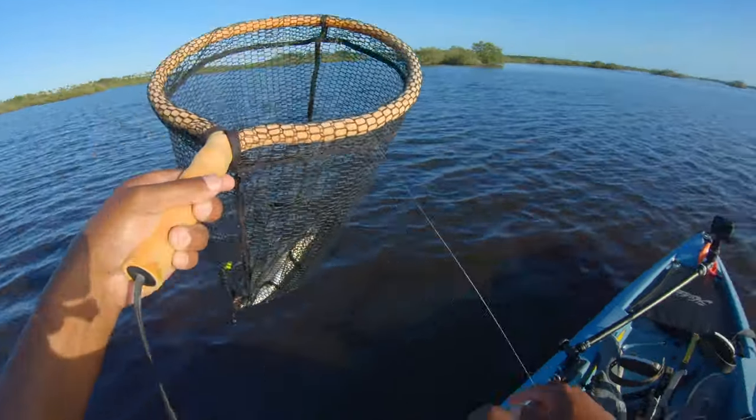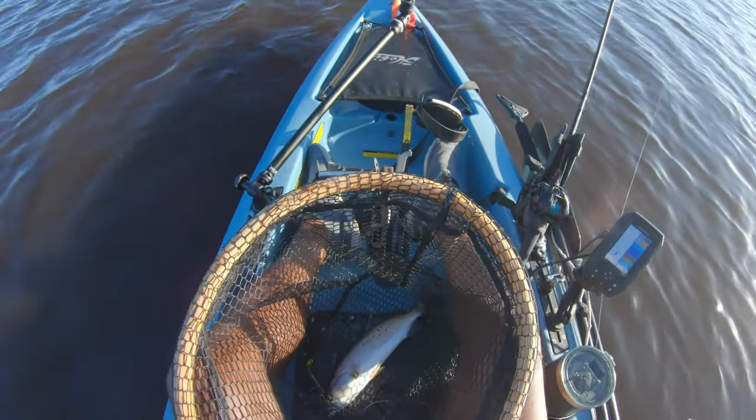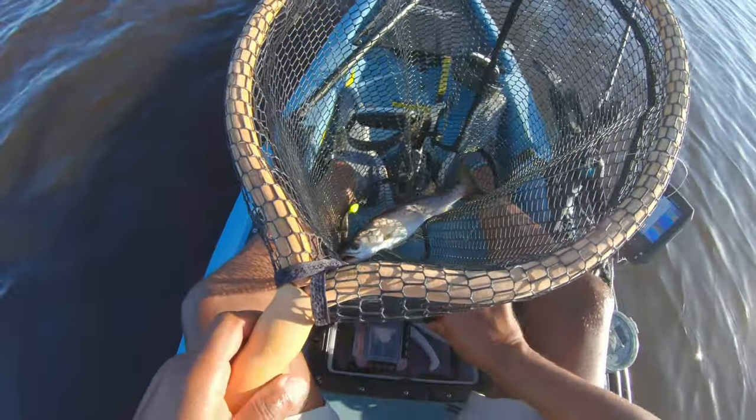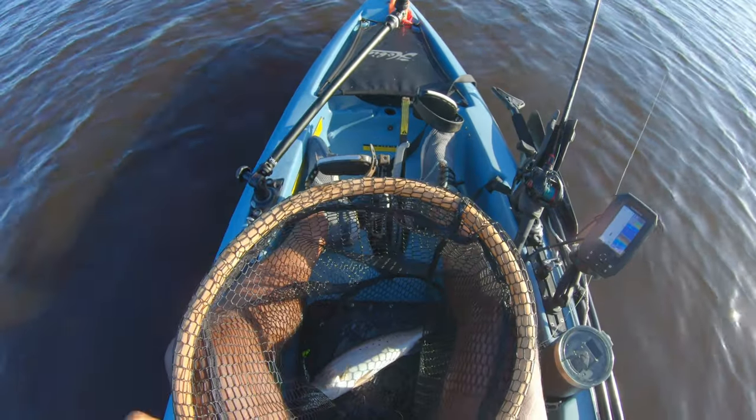Well, we didn't get skunked. Haven't been skunked in a while. This actually looks like a small fish, but could be a keeper. We'll see. Let's see what we got here. A nice little sea trout.